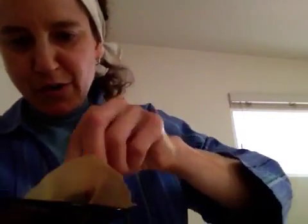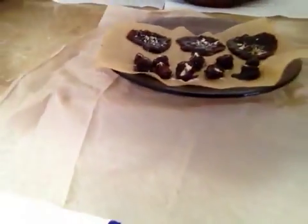So I'll show you what the final product looks like. I have it on a plate here. And let's see if I can get it in the camera. I'll actually have to lift it up to show you. So actually, I will bring the camera over to the plate, so you can see it. So here's what the final products look like. They look really nice. And I'm going to taste them too.